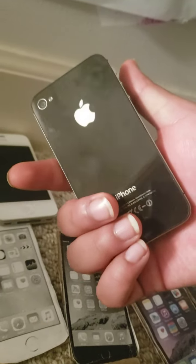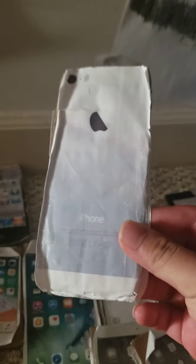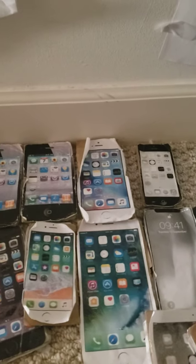Next we got here is an iPhone 4S. We got another iPhone 4S, and another iPhone 4S, and another iPhone 4S. Next we got an iPhone 5. See what else do we have? We got an iPhone SE.